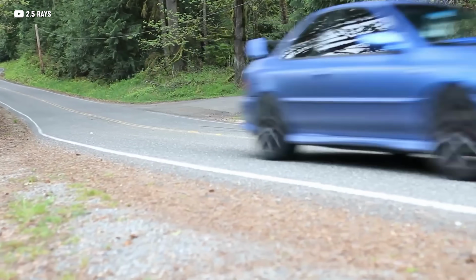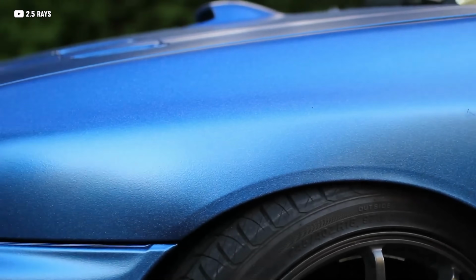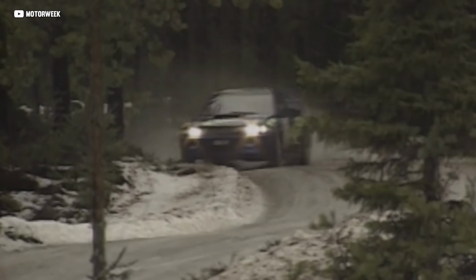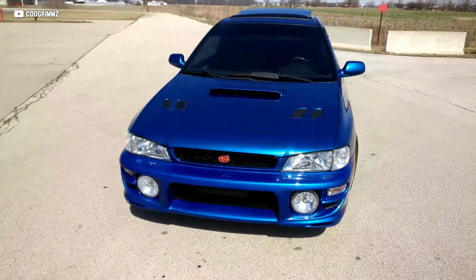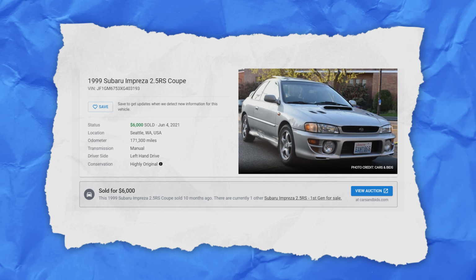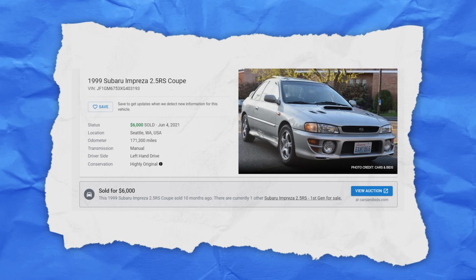And while it was down on power and missing the turbo, you still got a 2.5-liter flat 4, all-wheel drive, and styling cues lifted directly from the WRX. This is a great car bone stock, and can easily be made even better with a little work. But if you need a bit more space, then there's another Subaru for you.